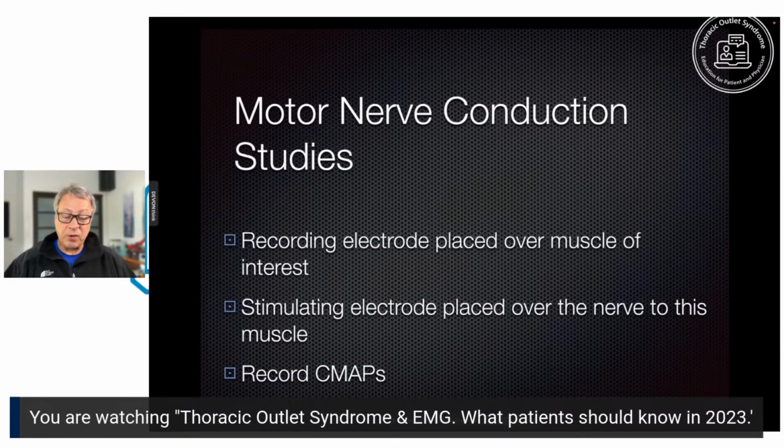You place a recording electrode at the muscle of interest. So we know that the median nerve will go to some of the muscles at the base of the thumb. You might place a little pad to the skin, or even maybe a little needle into the abductor pollicis muscle. Doesn't matter which muscle it is, but you know that it's served by the median nerve. Then, second step, you stimulate an electrode that's placed over the nerve that goes to this muscle. So at the wrist, you might place a little pad over this part of the wrist right here, because the median nerve will travel through a tunnel right underneath here, and it'll go to these muscles, among others.